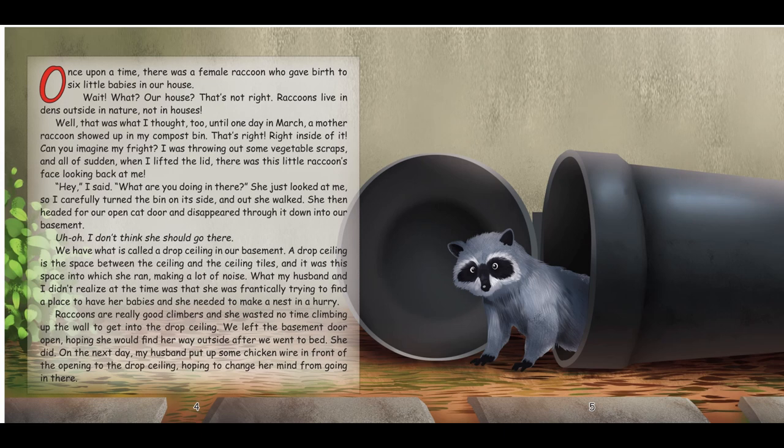Uh-oh, I don't think she should go there. We have what is called a drop ceiling in our basement. A drop ceiling is the space between the ceiling and the ceiling tiles, and it was this space into which she ran, making a lot of noise. What my husband and I didn't realise at the time was that she was frantically trying to find a place to have her babies, and she needed to make a nest in a hurry.